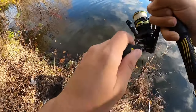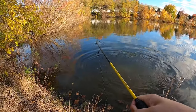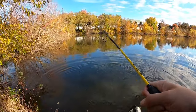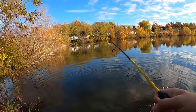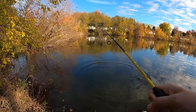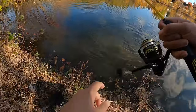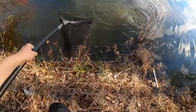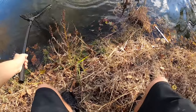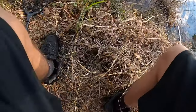All right, net's right there. Oh my gosh. This is why I say these fish are underrated, dude. Look at this fight. I mean, yeah, it's an ultralight rod, but oh man, this is so much fun. Such a cool fish, so underrated. All right, he's here. Now he's not. Try to take care of this guy as best as we can. Oh, I touched him. Does that count?